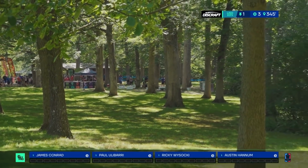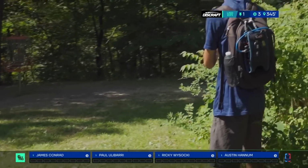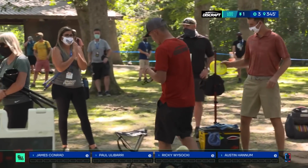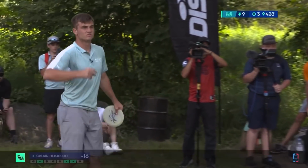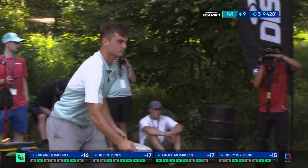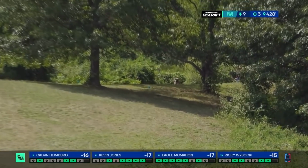I really like that line. This disc is so understable, but look at this one. You've outdriven and rolled right back to it. You're parked. That was beautiful. What a great start. That Calvin's going to be going with a fairway driver. The other option, obviously we saw it in round one, is a roller. I actually really love this hole. I think it's a unique hole, and I think it's difficult.